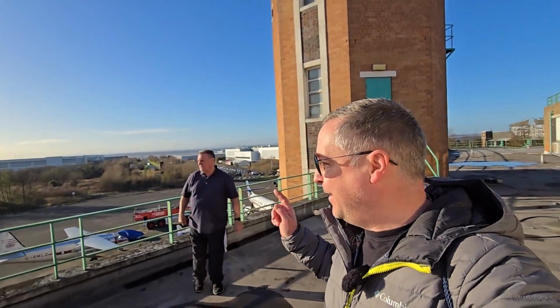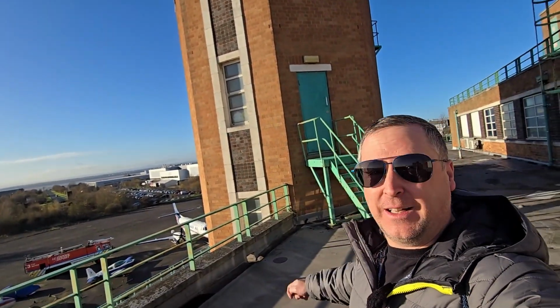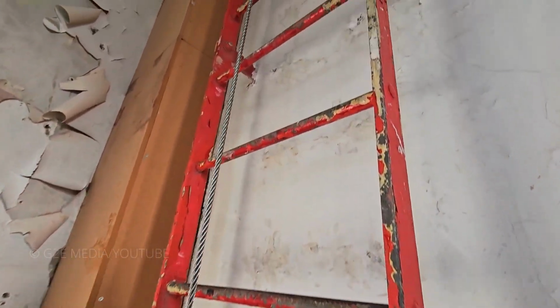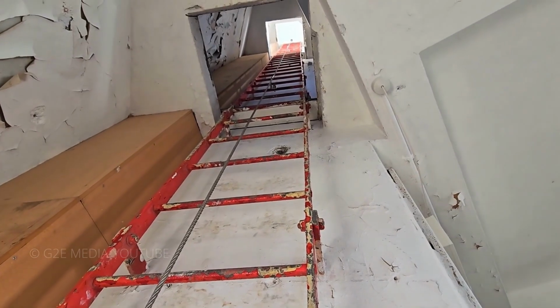how cool is that? Right, so we're just at the base of the tower now, and this is Jim, who's going to be taking me up today. So without further ado, let's go see what's inside. That is insane. Is that where we're going? Oh, look at that. Happy days.